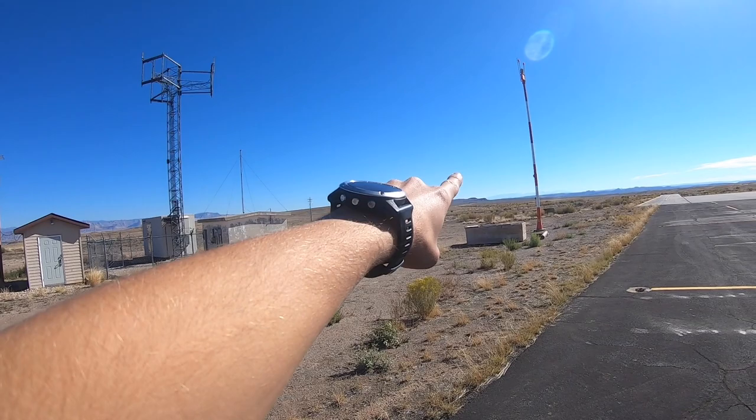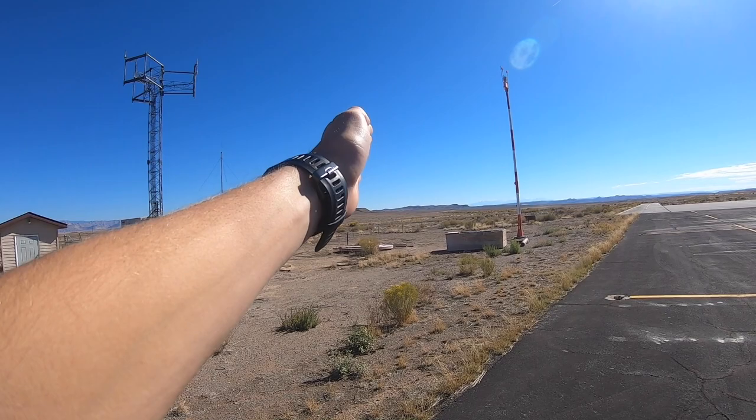Canyonlands is back that way, and we're gonna kind of scoot along that way, take it pretty slow, get some time in, back towards Grand Junction.